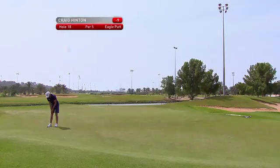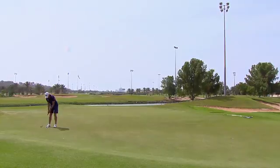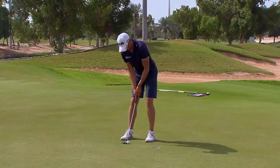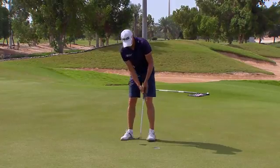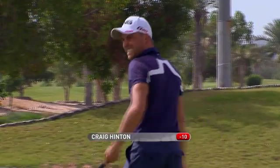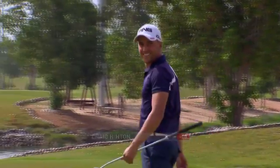But back to 2016, this is the 18th hole. Eagle putt for Craig Hinton. Could take him to the top of the leaderboard. That's a good effort. It'll be a birdie though for Hinton. He's kept his composure pretty well, despite being under pressure. The overnight leader. And he finishes at 10 under par. Round of 71, 1 under par.